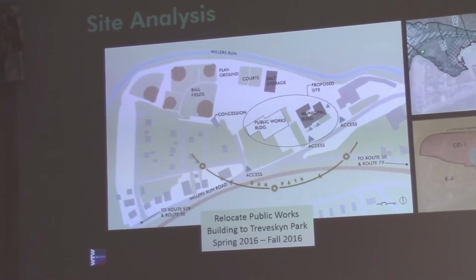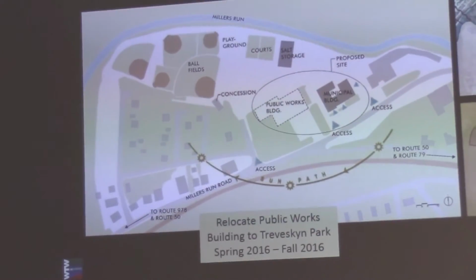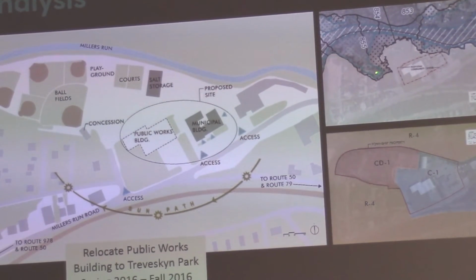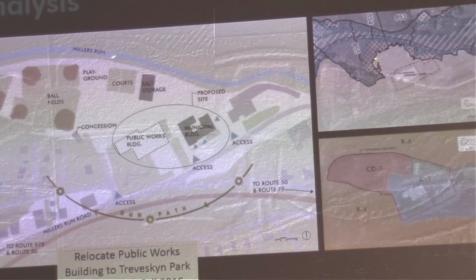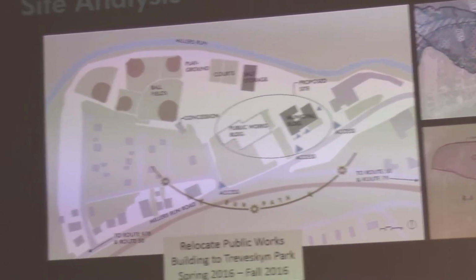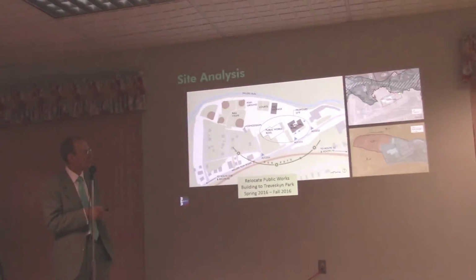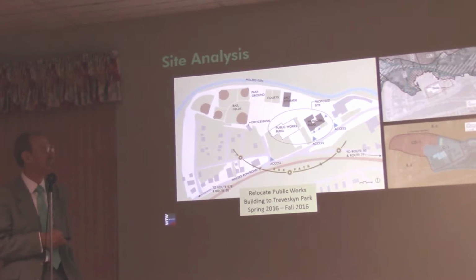We also look at a little thing called floodplains. So we have this little creek in here, Miller's Run, and it has the ability to flood. And FEMA, our federal agency, has come out with new flood lines, and the blue line is like the 50-year, and the dark one is 100-year. They don't call them that anymore, but it's higher probability and lower probability of flooding. And you can see the existing building is in here, and this is the site that we're looking at. So we stayed outside the floodplain, always a good idea.